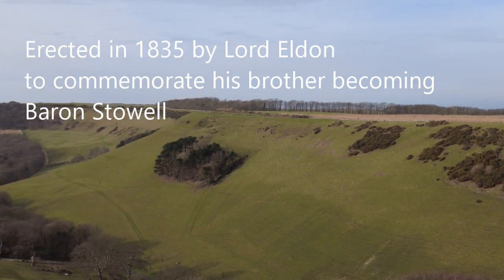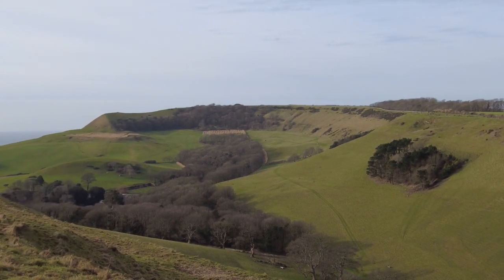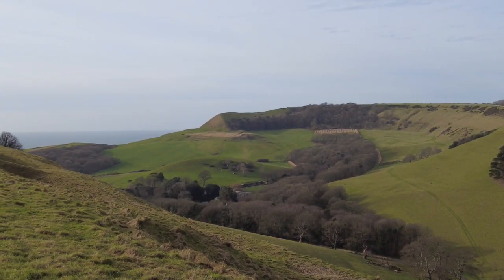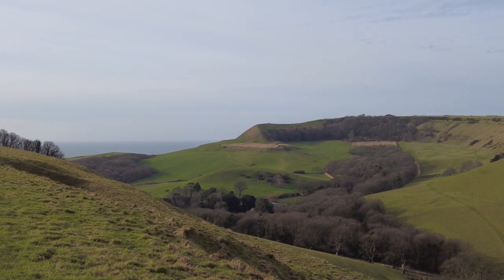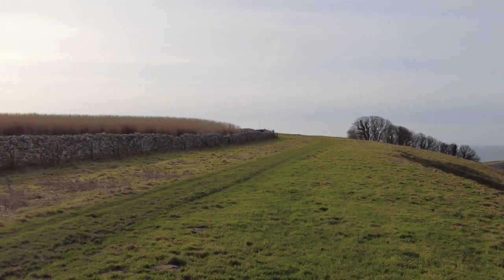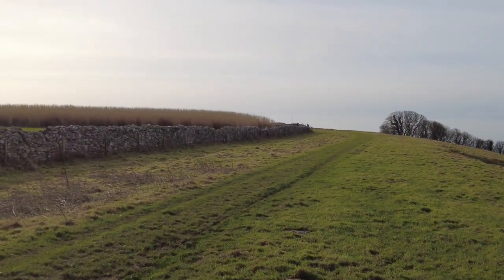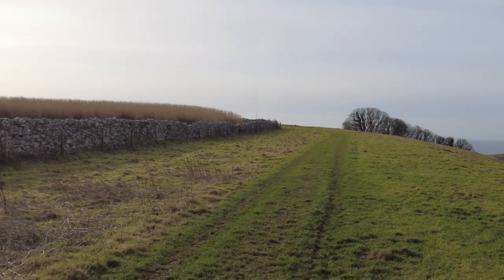Anyway, we're looking down this valley, and then over there in the distance is Swyre Head, where you get some fantastic views from up there. But we're carrying along this ridge line now all the way to Houns Tout Cliff, or the top of it anyway.